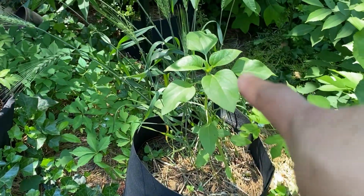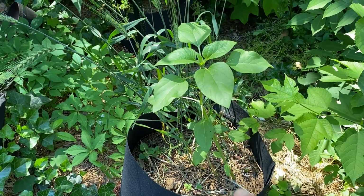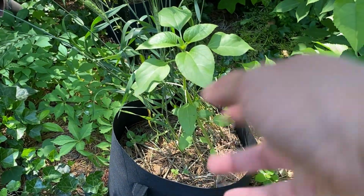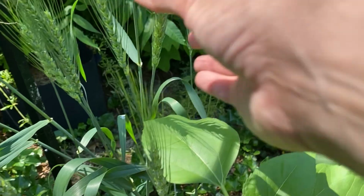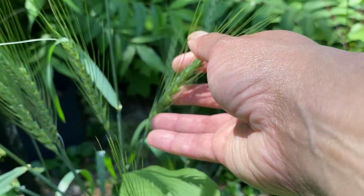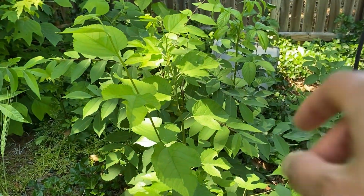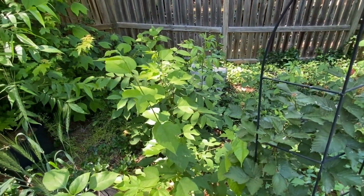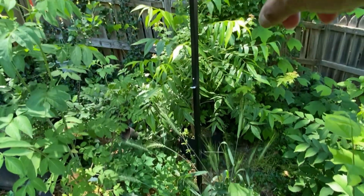That is the bird seed that fell. I left it outside by accident and it started to sprout. So I just put it in a grow bag. So that's probably some millet or something else. But yeah, that's fun to grow. Back there, I'm not even gonna be able to show you, but back there is a walnut tree. That's my pecan. It's a beautiful thing.